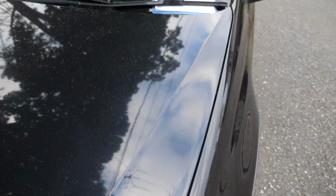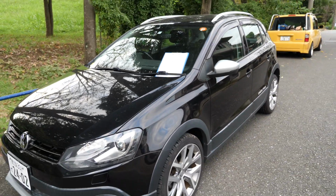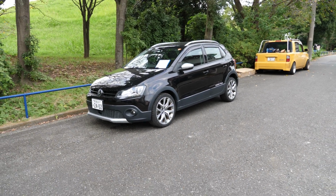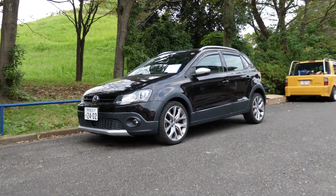Teeny little car, good fuel economy, good looks. Probably good driving dynamics, even though I haven't driven one. Pretty much all the Volkswagens that I drive, I like very much. So there it is, the Cross Polo.